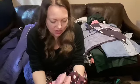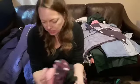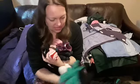scarves. But I am letting go of, looks like, 6 kids mittens here and 2 pairs of my gloves that are just kind of cheap, and I never use these ones. So we will be getting rid of all of these. So that's good.